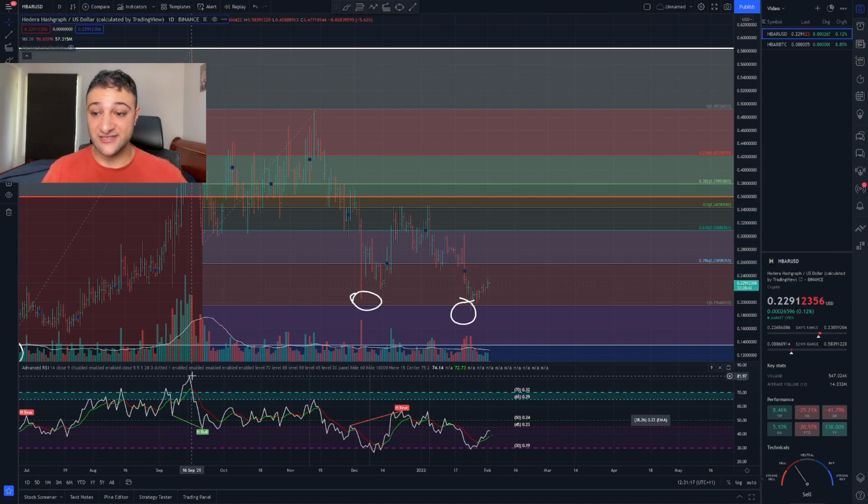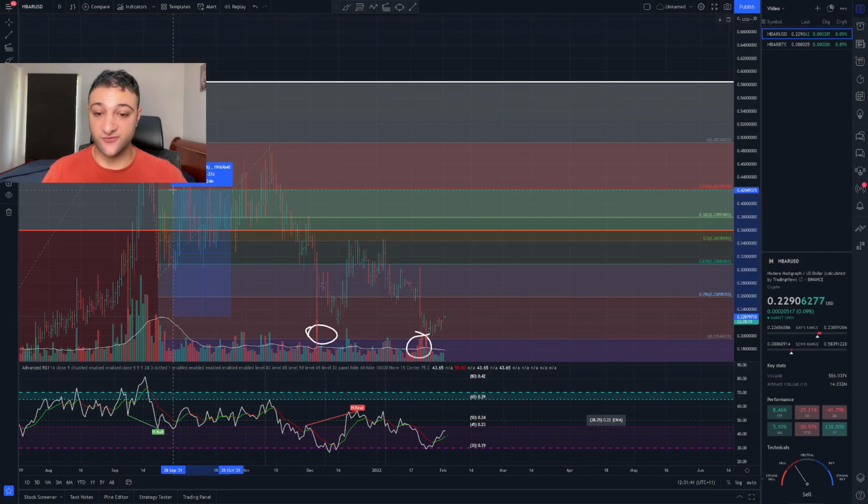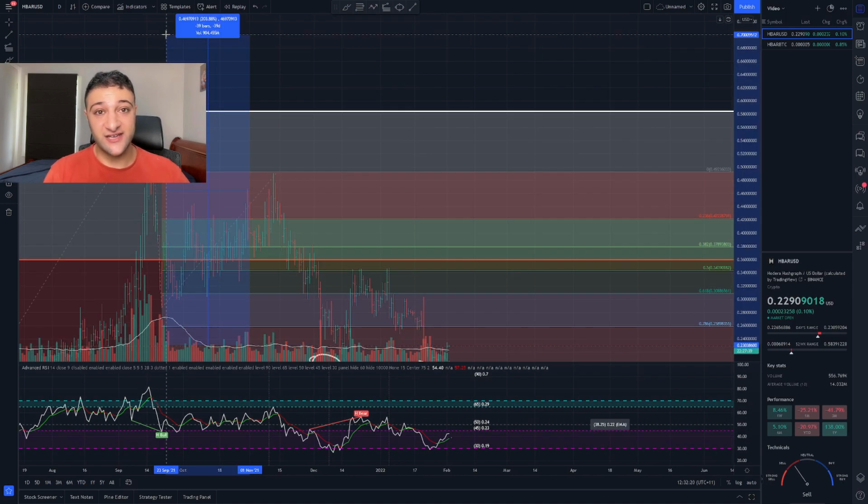Now, Hedera did hit 80 on the RSI on the 16th of September. So let's have a look at what 80 on the RSI would look like. 80 on the RSI takes it to 42 cents, which is an 83% increase from where it currently is at the moment. And 90 on the RSI, that's if we get a blow-off top, will take HBAR to 70 cents, which is about a 203% increase from where it currently is at the moment.